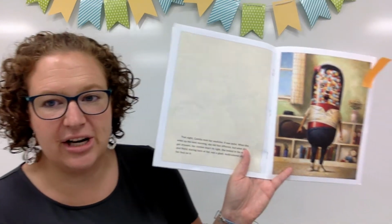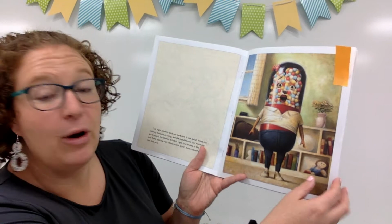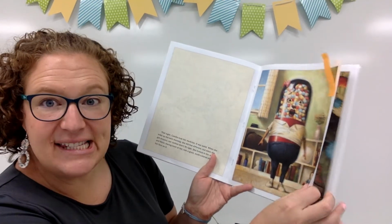Now usually in most books that first graders read, the problem is at the beginning and the solution is at the end. So that is a good way to know what the problem and solution are, where it is in the book. So yesterday when we read, we ended after the specialist saw Camilla Cream, and she took her medicine and she turned into a very big pill. Oh my goodness, multicolored pill. Let's see what happens.